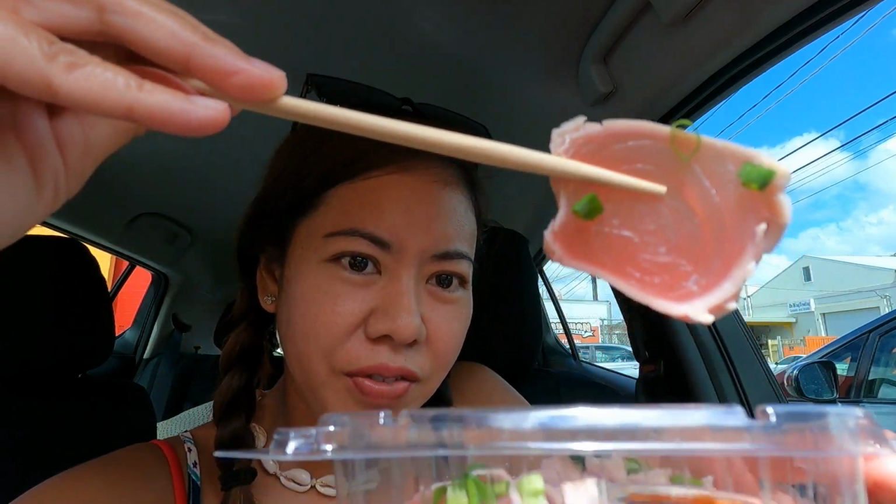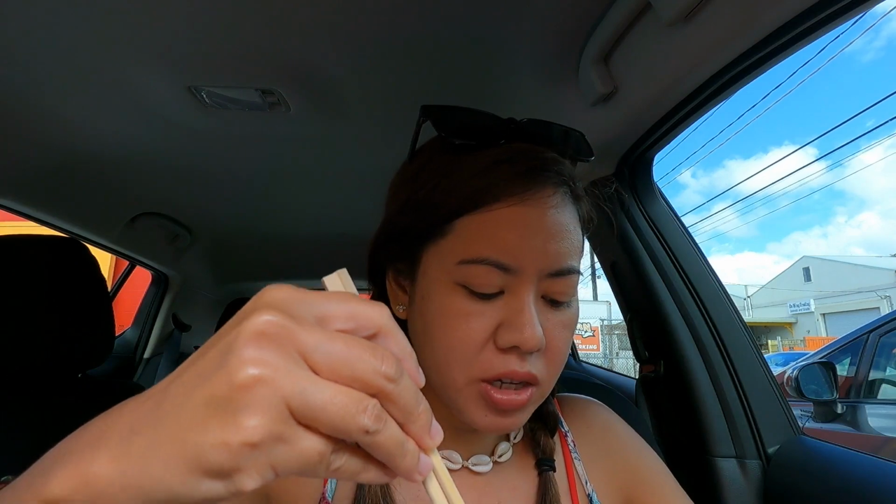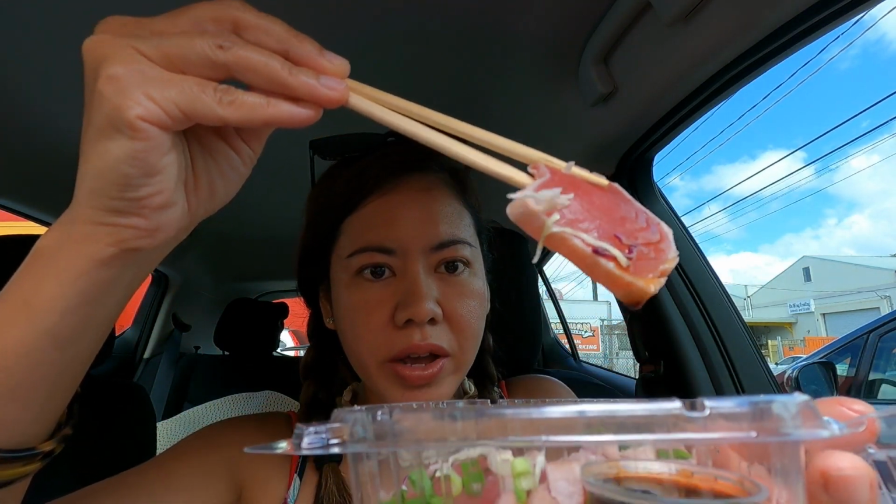All right, guys, so look at the translucency of this fish. I think I'm gonna go ahead and dip that in there. Mmm, oh, that is good. I believe this was like $8 for this. This is a good appetizer. I love raw fish. Love poke. This is seared perfectly, just right. Look at the edges. So good. Try that with a little bit of the cabbage.